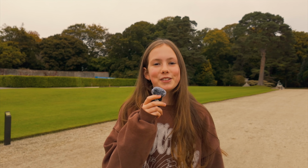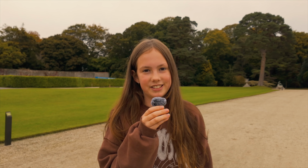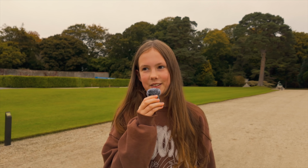Wednesday season 2 was filmed here in the graveyard just down there. Tim Burton, Jenna Ortega, they were all here.